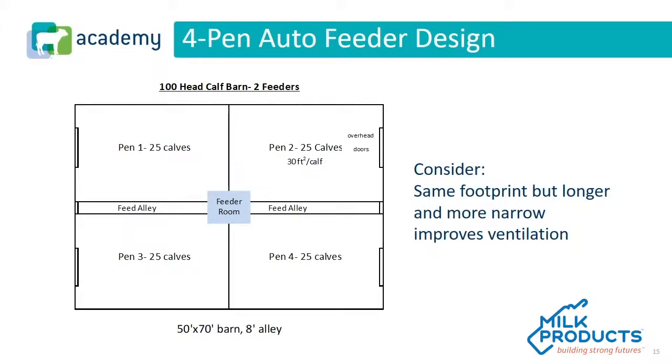This is an example of a very common rectangular type of building with the feeding room in the center. So there could be, for example, 1 feeder or 2 feeders in this feeder room distributing milk to calves in each one of the different pens. Typically, this type of barn will be set up for about 100 head available for feeding milk. This building is 50 feet wide, so most certainly would need to use some positive pressure tubes.